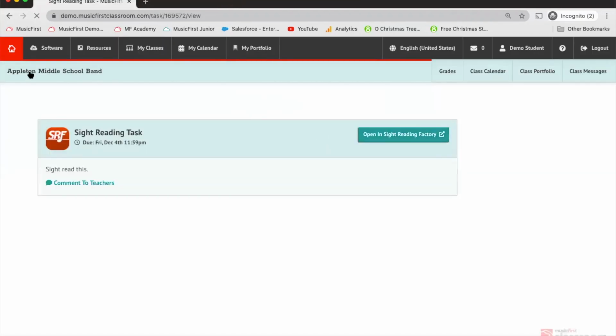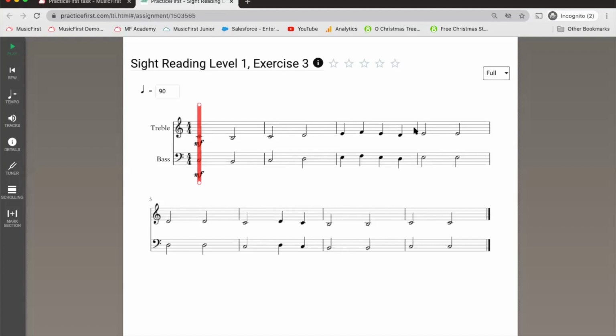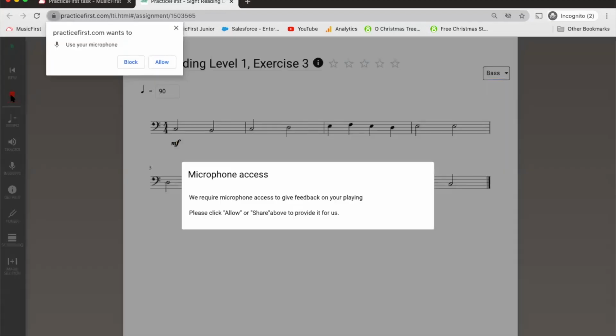Now what I'm going to do is the practice first assignment, and then I'm going to show you what a teacher sees. So you'll see sight reading task has already been submitted. I'm going to do practice first task now. If you remember, I gave the students a specific example, so it will load that specific example. I have to choose my part, which is bass, and then I'm going to record it. Here we go.